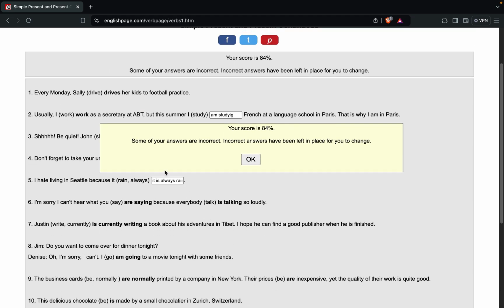Now I have gotten this because of my typo. I'm pretty sure over here it is always raining. Yes, because there was already "it" written over here, and I had written it again, that's why I got this wrong. Otherwise, my complete answer, always raining, is correct. And for me, the studying spelling is wrong, so I can just do it again.